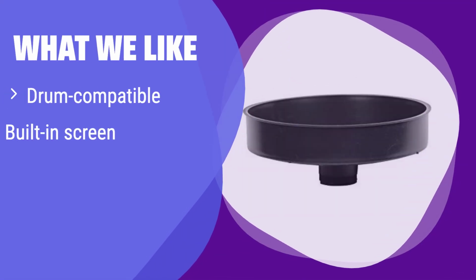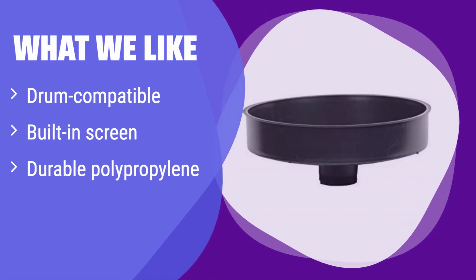What we like. This drum funnel is designed for use with standard drums, making it ideal for larger fluid transfers. The built-in screen filters out particles, keeping your fluids clean. If you work with drums and need a reliable funnel, you should consider this.